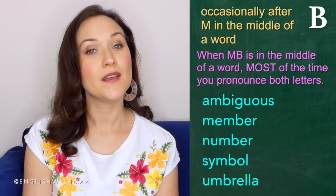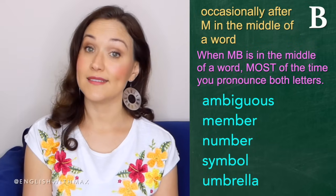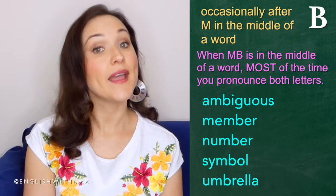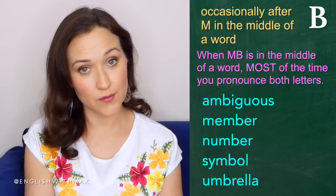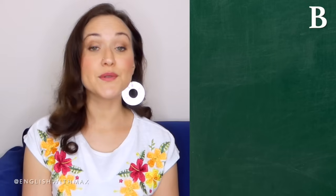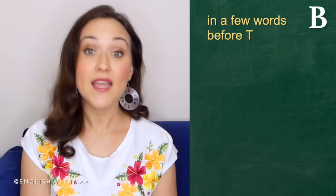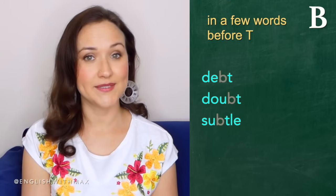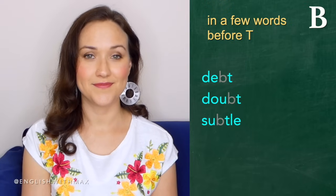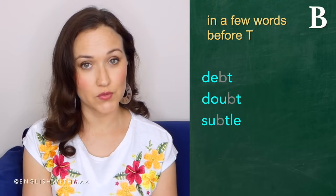Ambiguous, member, number, symbol, umbrella. So if MB is not at the end of a word, the vast majority of the time we pronounce the B. There are also a few words in which the B is silent before the letter T. These words are debt, doubt, and subtle.